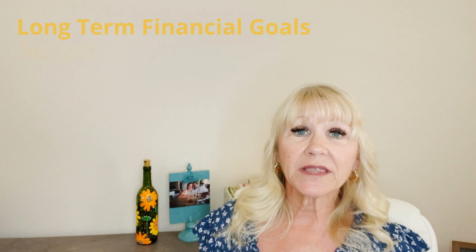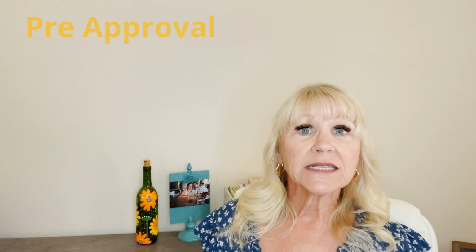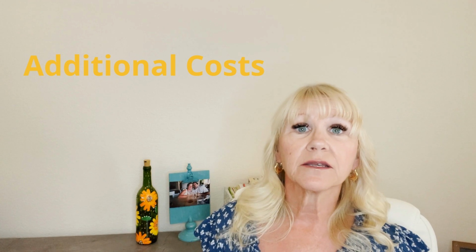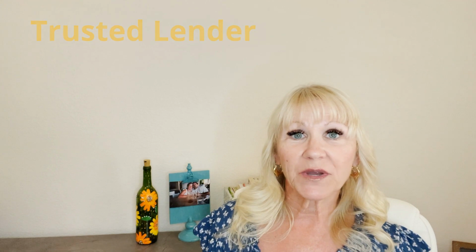So remember, you want to think about your long-term financial goals. You want to think about your budget, your pre-approval, saving for any additional costs that may go in, your closing cost, any repairs that you may need to make, things like that. Remember to set those aside in your budget. And make sure you're working with a lender that you really trust and that you have the open communication with.